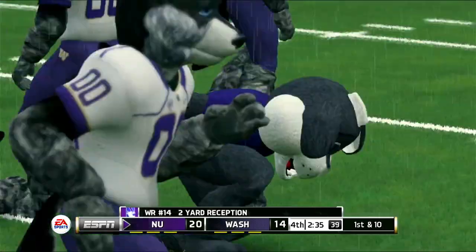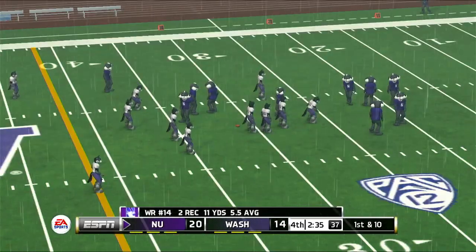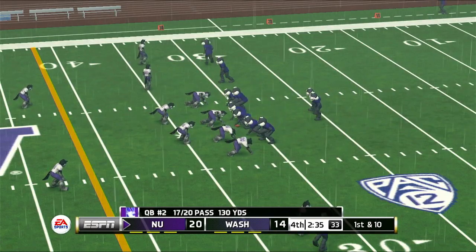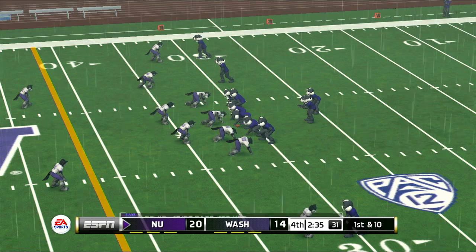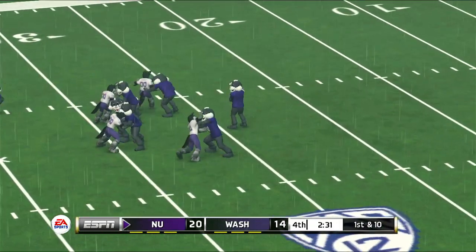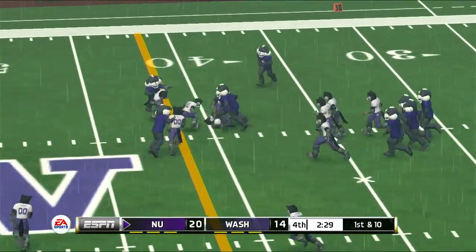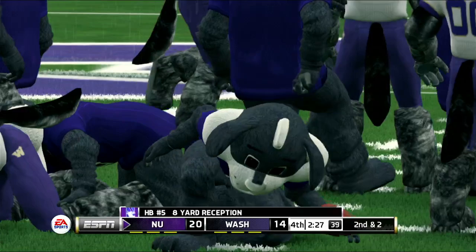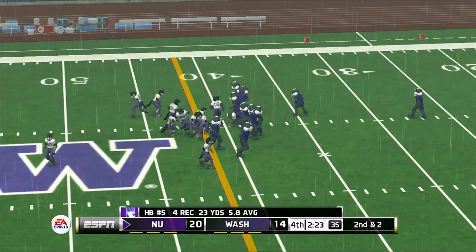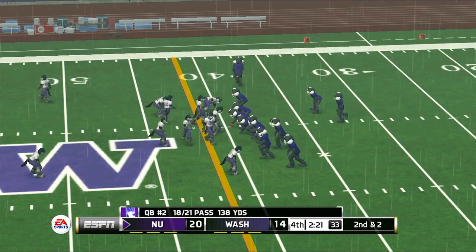Tackled right away. Pass complete there for about 2 yards and a first down. Nice play there to move the chains and keep the drive rolling. And the quarterback didn't waste any time getting rid of that one. He took the snap and he threw it right out there. Slings it. Tackle at the 39-yard line. That's good for a gain of 8 yards. That makes it second and 2.